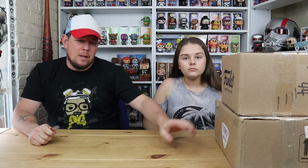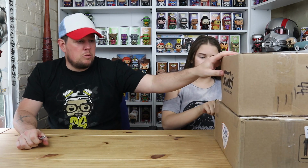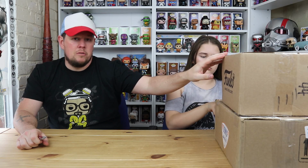There are three pops that I know of in the bottom box, and one mystery one that he said he picked up at his local second-hand shop. He said it was a little diamond in the rough. And I know what this one is. This is straight from the Funko shop to his house. So let's see what's in it, Jazz.